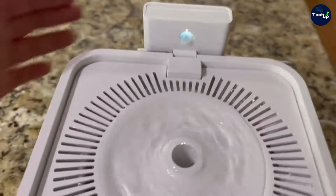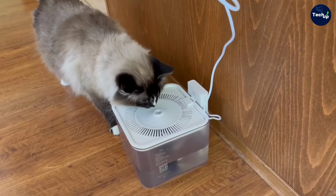This is more than just a pet accessory. It's a must-have for ensuring your pet's well-being.